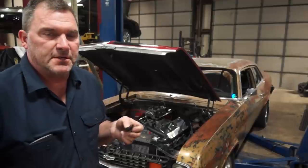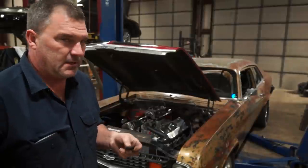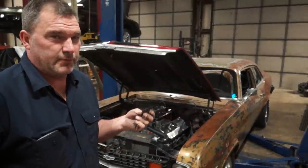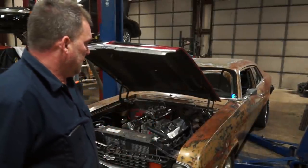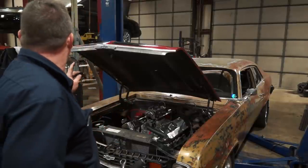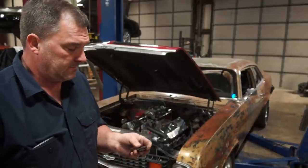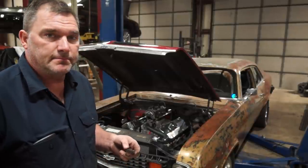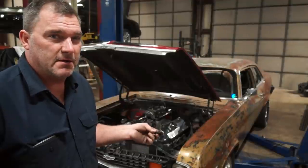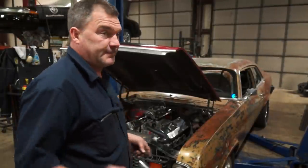So I removed several shims on the passenger side to take my camber more towards positive. It was over 2 degrees negative camber when I checked it a couple days ago. So I'm going to put this thing over on the alignment rack. We'll set the heads on the car for the aligner and see where we're at, set our baseline, put on our tie rod ends and our bump steer kit.